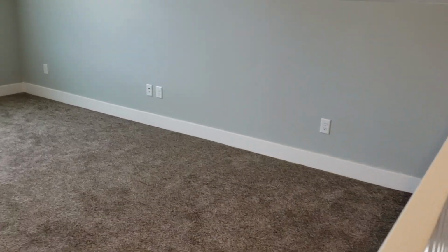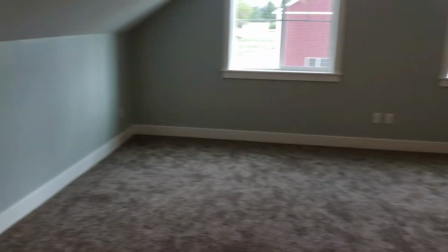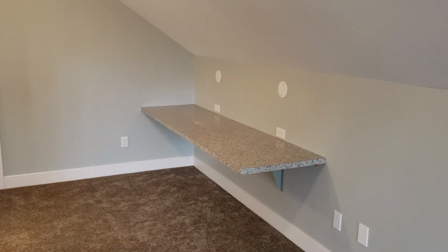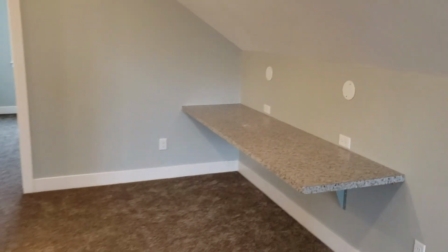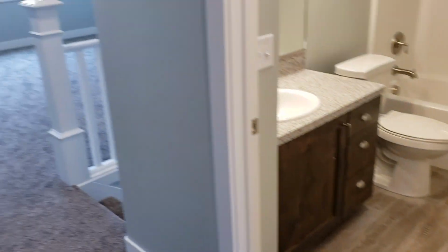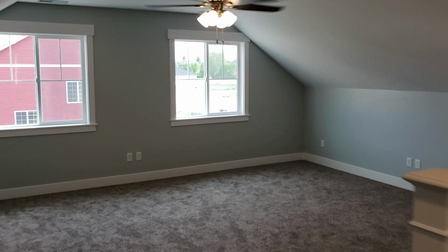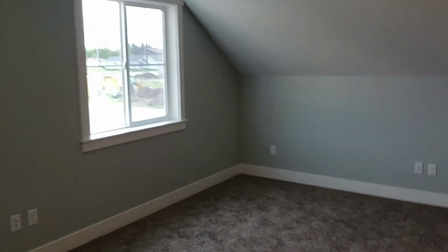You're wired there with your Ethernet plugs, either on that wall or on that wall. And then let me pan to the left. And they've got a built-in study desk. Again, with your smart plugs. Bathroom number 3. So you can be up here chilling, relaxing, and having your movie night or whatever the event might be with the family or with whomever is here.